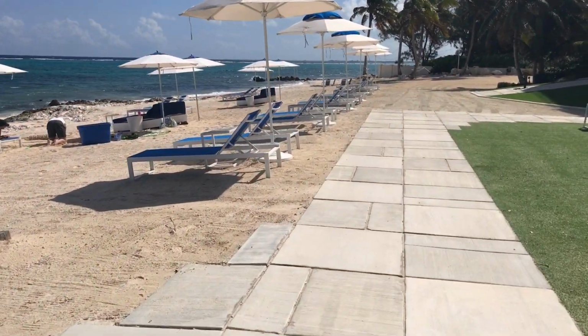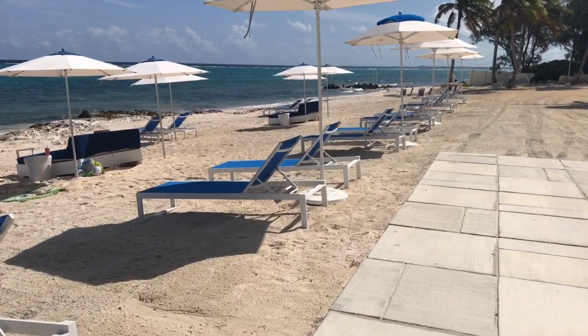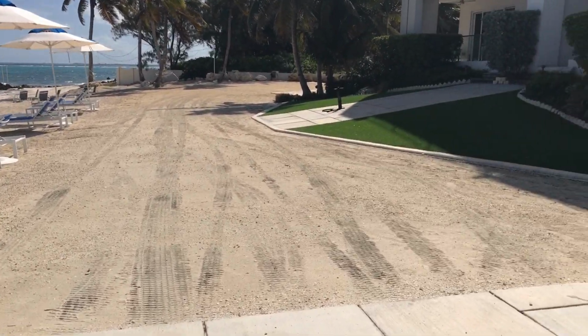Building and to the third floor where our condo is. Give you an overview of the lovely luxurious condo we're staying in over here.